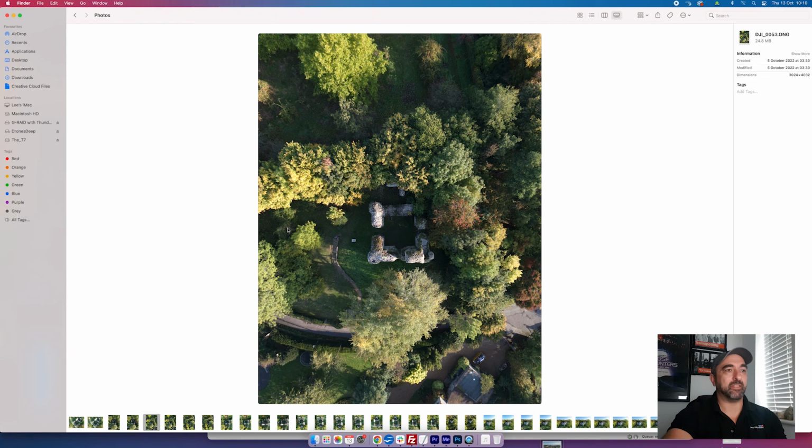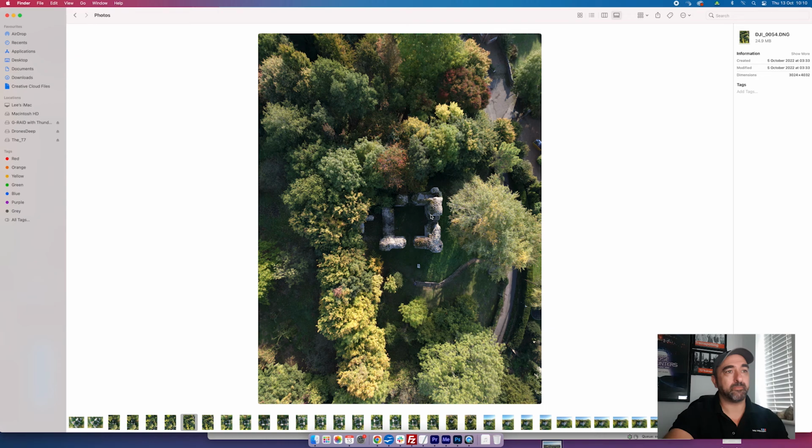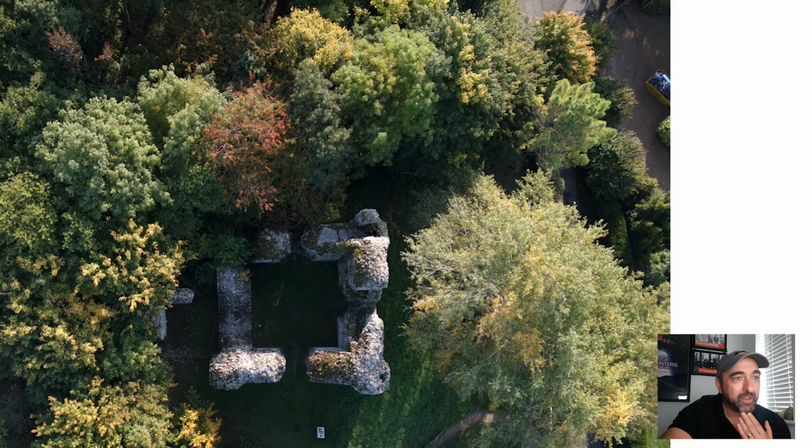And these are very samey, but this one's nice, I like this one. I will have to crop all this area out here. Am I in the frame? Yeah, there's me down there, idiot.